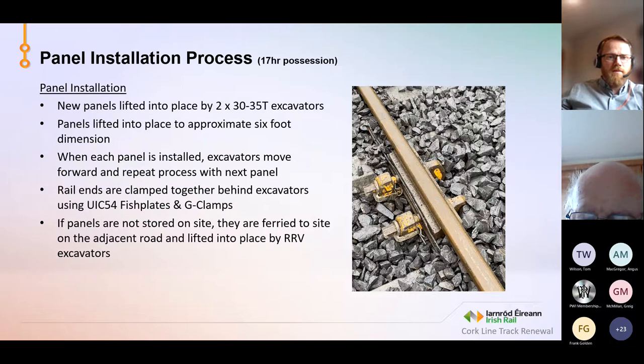Following the roller, we start our panel installation process. Our new panels are lifted into place by two 30-35 ton excavators. They're lifted into approximate 6 foot dimensions. The 6 foots are written on the outer edge of the adjacent road, and we use this to drop them into approximate positions. When each panel is installed, the excavators move forward and repeat the process for the next panel until they reach the end of the site.